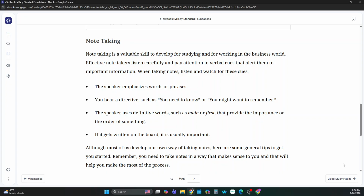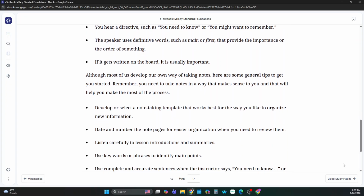The speaker emphasizes words or phrases. You hear a directive such as you need to know or you might want to remember. The speaker uses definitive words such as main or first that provide the importance or the order of something. If it gets written on the board, it is usually important.